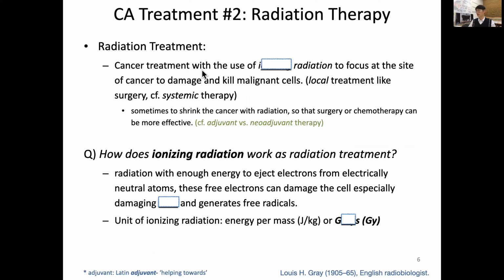That is a cancer treatment with the use of not just electromagnetic radiation, but very high-energy radiation, such as X-rays, gamma rays, or electron beams. So that we call ionizing radiation. Ionizing radiation means that the wavelength is very short, or the energy of the photons we are using is very, very high, so that when it hits an atom, it can detach the valence electrons and make the molecule or the atom ionized.